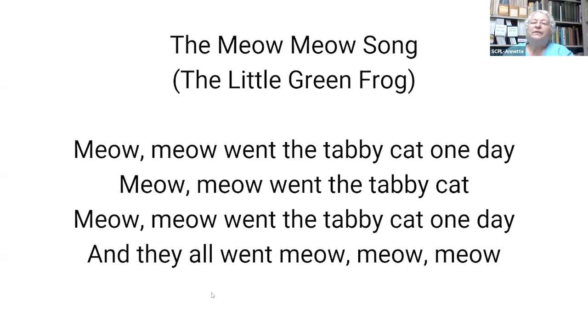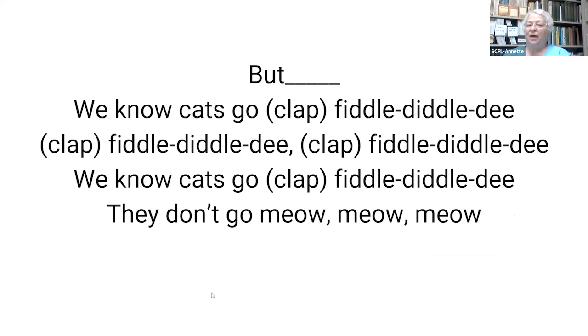Meow, meow went the tabby cat one day. Meow, meow went the tabby cat. Meow, meow went the tabby cat one day. And they all went meow, meow, meow. But we know cats go fiddle diddle dee, fiddle diddle dee, fiddle diddle dee. We know cats go fiddle diddle dee. They don't go meow, meow, meow.